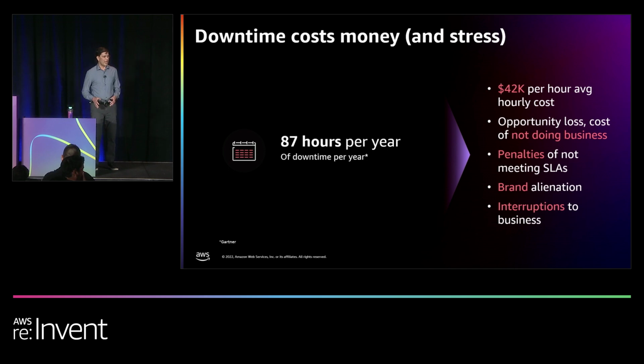So these are some real impacts that you could have when your application isn't performing or isn't available to the degree that you want it to be. And that's where tools like OpenSearch come in to help you reduce the downtime that you can experience and give you the capabilities to troubleshoot and resolve those issues faster.